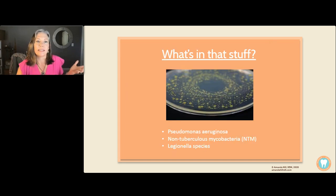So what is in this stuff? There are lots of different things in that biofilm. The three that we're concerned about, the three that we have a history of patients being affected by, are Pseudomonas aeruginosa, non-tuberculous mycobacterium, and the Legionella species. Those have been shown to actually cause harm.